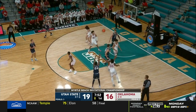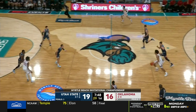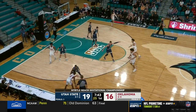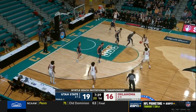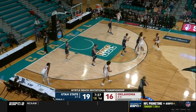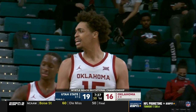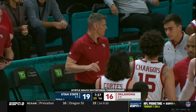The cupboard wasn't bare from a history and tradition standpoint, but the cupboard was pretty bare from the Jimmys and Joes that you need to win these games. And then the challenge of doing so many of these recruitments over Zoom. Yep. You know, how well can you pitch yourself? Well, Porter Moser showed you he can sell you on campus or sell you over the internet. But right now, the Sooners are realizing these Aggies are no joke.